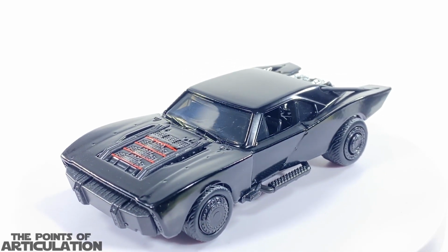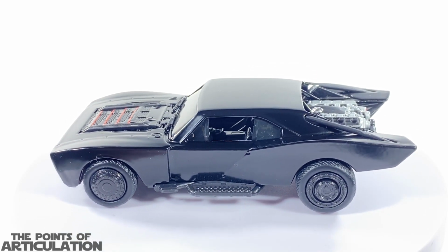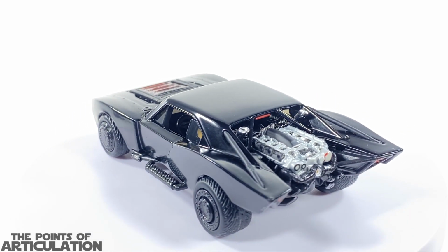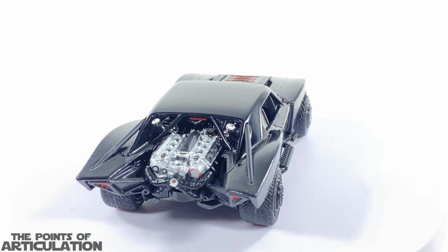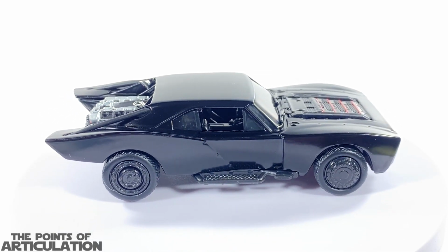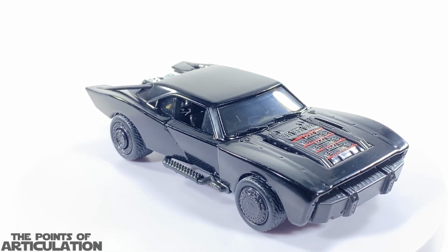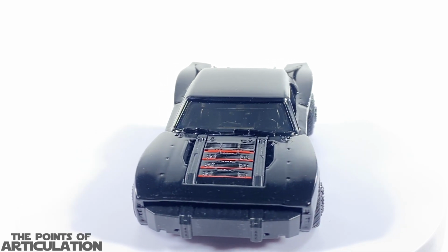And now looking at that paint for the Batman's Batmobile, this bad boy features 7 colors. We have a main color of glossy black, followed by silver, a little chrome, red, white and gold for the thruster, and a little matte black here and there. All in all, this is a nicely painted piece. I think my favorite area is definitely the engine. It has a lot going on back there.